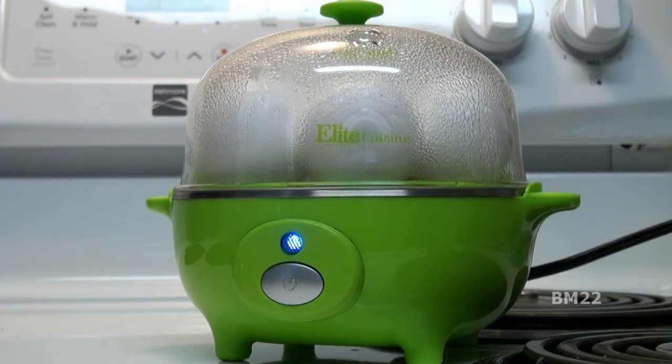But, oh, there is nothing like a freshly hard-boiled egg. Oh, I love these things.